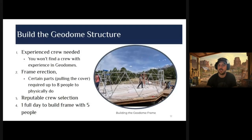So what's next? Once you have that deck, it's the structure itself. You need an experienced crew, but the caveat is you won't find an experienced crew, because there are so few of these that there are no general contractors that say, I build kits from Alibaba. Those people don't exist.